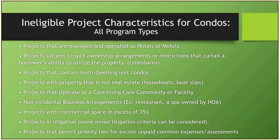We cannot have houseboats, boat slip projects, and they do exist. We cannot have a project that operates as a continuing care community or facility.